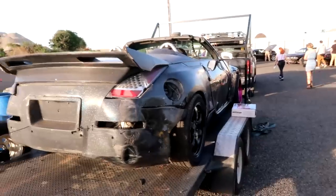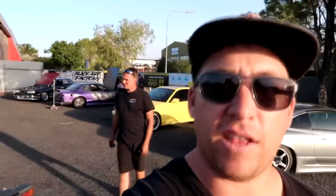Another car on the way in. This is the kind of night I love down here at the drift park. It's so sick. All right, the 350Z's back. Larkins had a sec, had the trailer on, so he's gone now to give it a wheel alignment. Hopefully a bit more of a grippy boy.